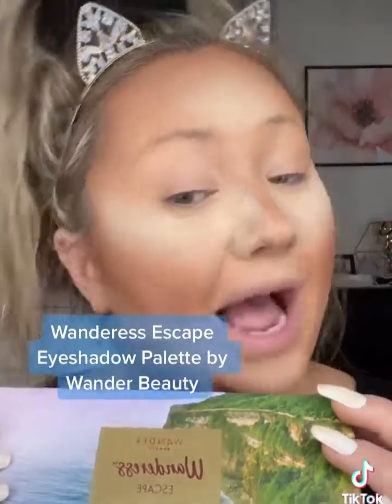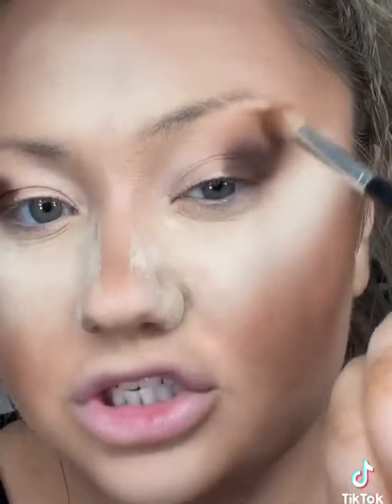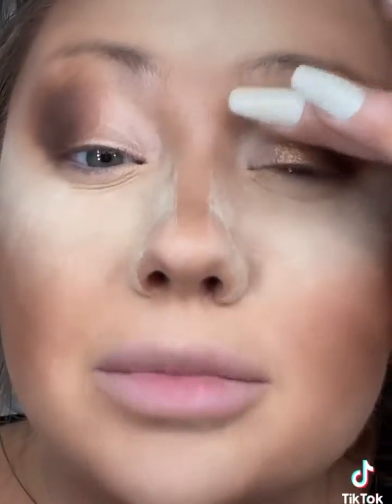So I just applied my powder products and now we're gonna go in with the Wanderess Escape Eyeshadow Palette by Wander Beauty. Look how gorgeous these colors are, guys. This is the shade Overnight. We're just gonna pack this into the outer corner, blend that out with the shade Sunkissed, and now I'm taking the shimmer Daydream.